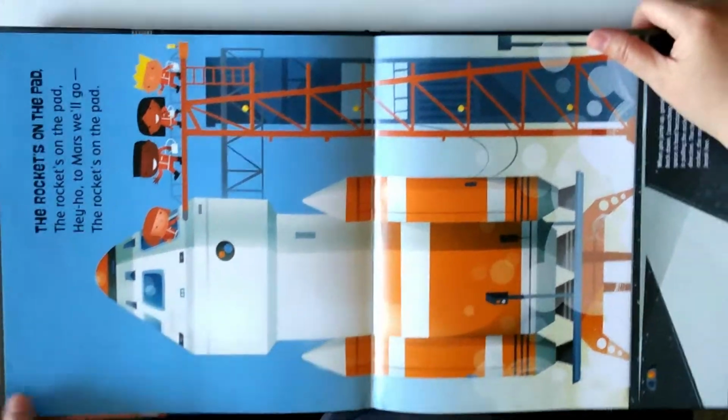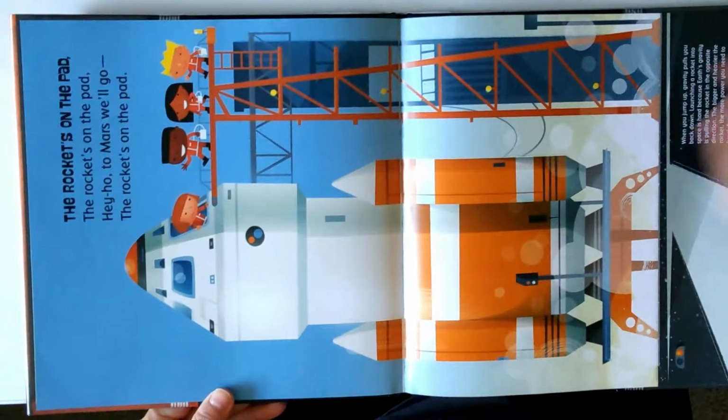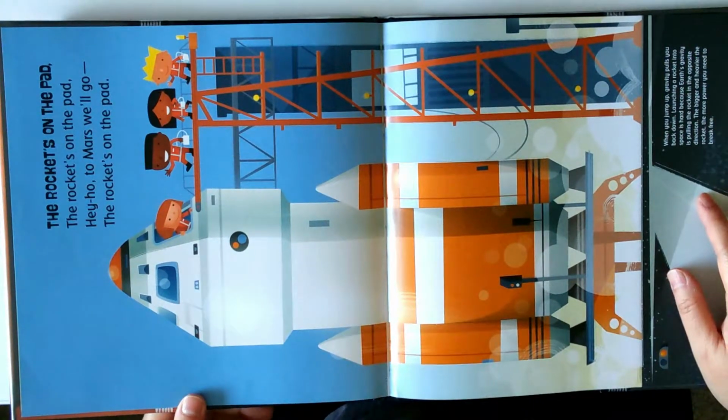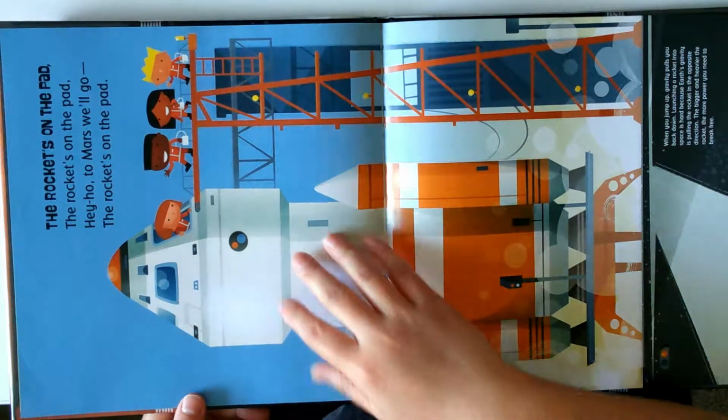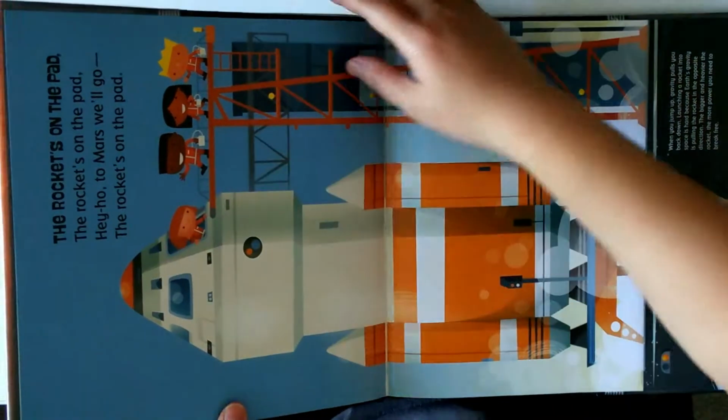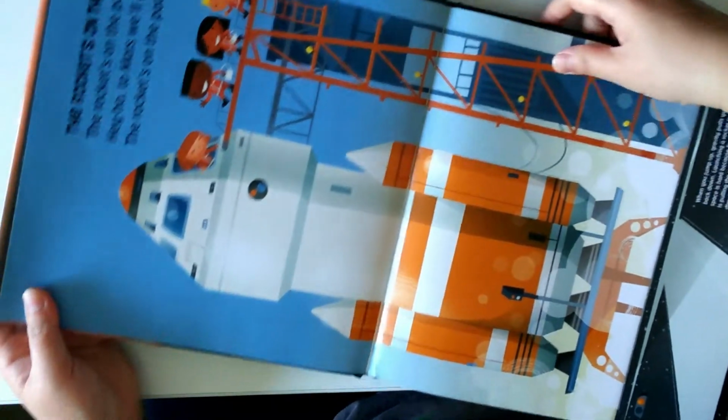So for example, the first page, you can turn it over here, but because it won't fit the view of the screen, I'll just leave it as this. The first page we have a team of kids boarding the shuttle. So the words over here are how you will sing it.